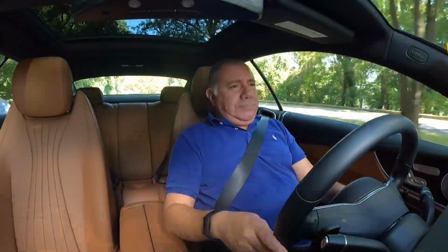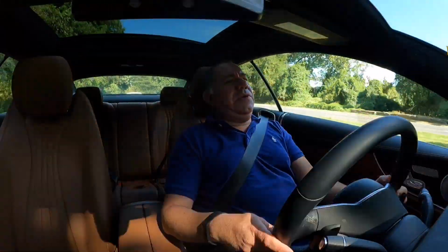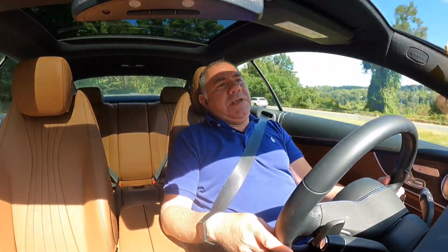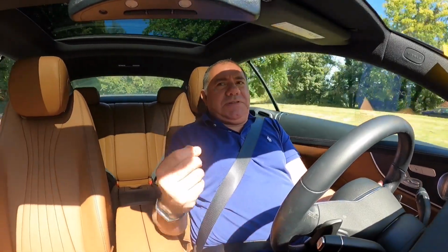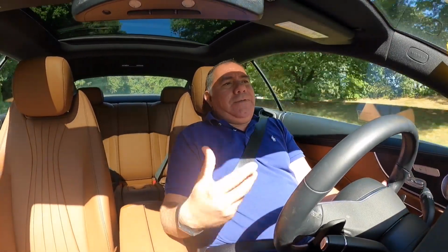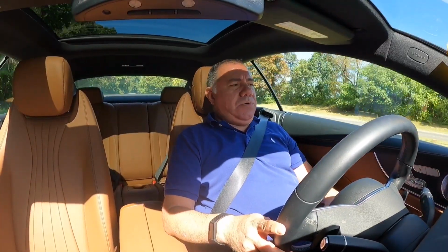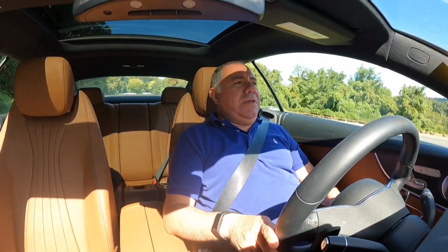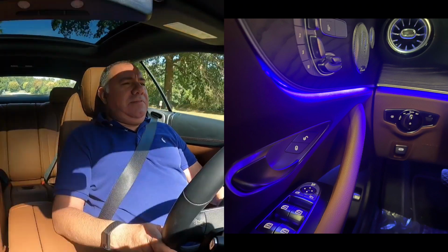You know, the steering wheel, it's really nimble. It does exactly what you want it to do. Yeah, there's a little bit of lack of feel there, but at the end of the day, it's not a sports sedan. It's just a coupe, a luxury coupe at the end of the day. So amenity-wise, it's great. Obviously, top-notch materials, Burmester sound system, ambient light everywhere. So yeah, it's a nice car.